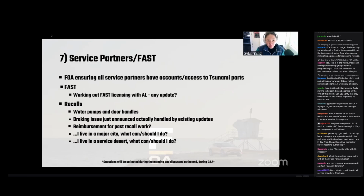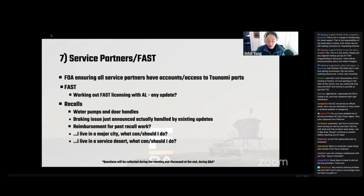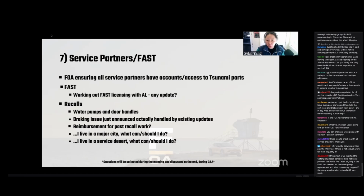On the recall side of things, just because I use the term that we're on borrowed time with the diagnostic tool does not mean that you should be rushing out and panicking and paying exorbitant amounts for your recall work to be done. We are still negotiating on what the recall dollar amount for reimbursement is going to be for both the door handle checks and the water pump replacements, and for software updates.